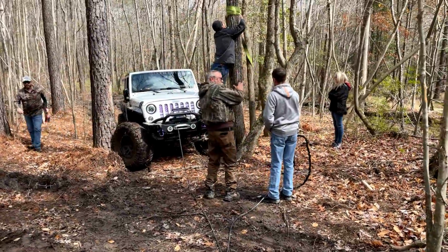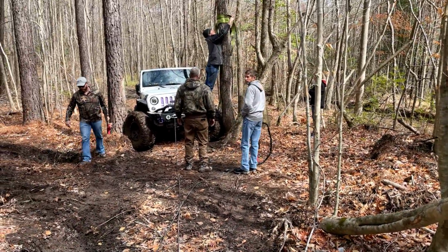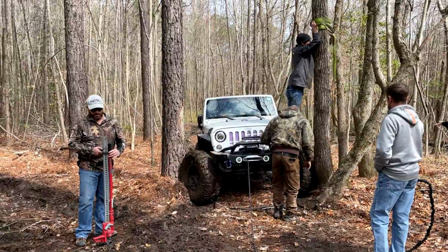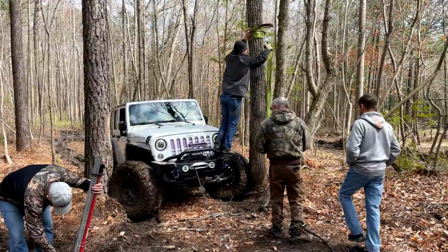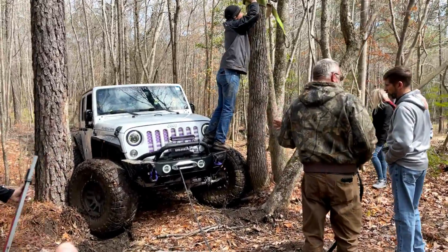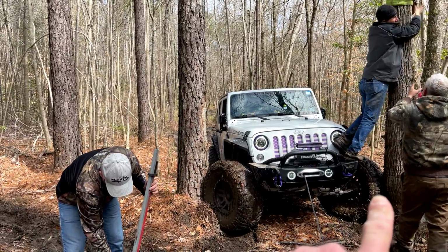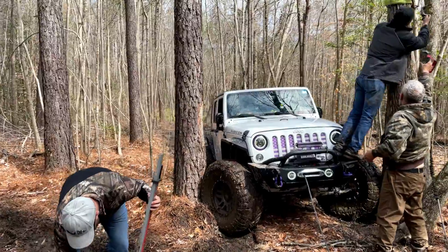All right, so we've got a bit more of a challenging recovery going on here. I just walked up, so I'm not sure how much of the lead up to this we got, but we've got the jack out, so that's never a good sign. We've got David up on a tree. And we have the back of this tire here caught on the tree, so can't go backwards. The front of this tire here caught on a tree, can't go forwards. So we're in quite a bind.